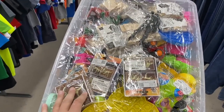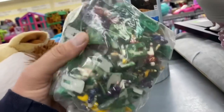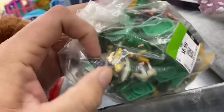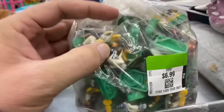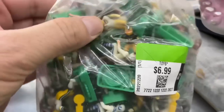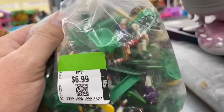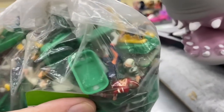Let's see what else they got here. Oh, look at these, this is the old electronic football game. These are the players for it. Oh, is that, yeah, Green Bay Packers is in there. The Colts maybe. Looks like the Vikings, the 49ers, the Broncos.